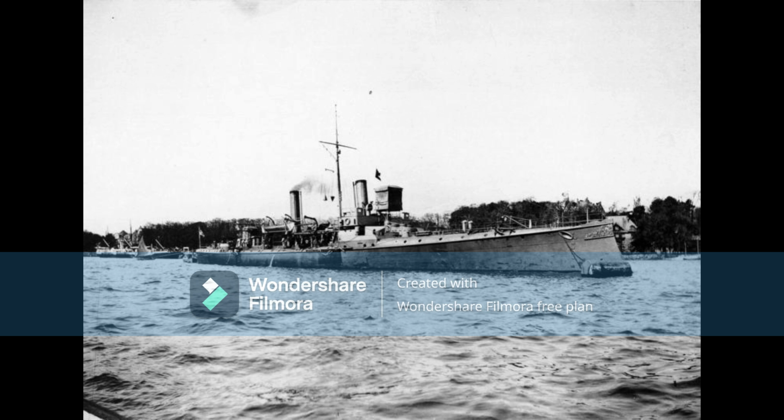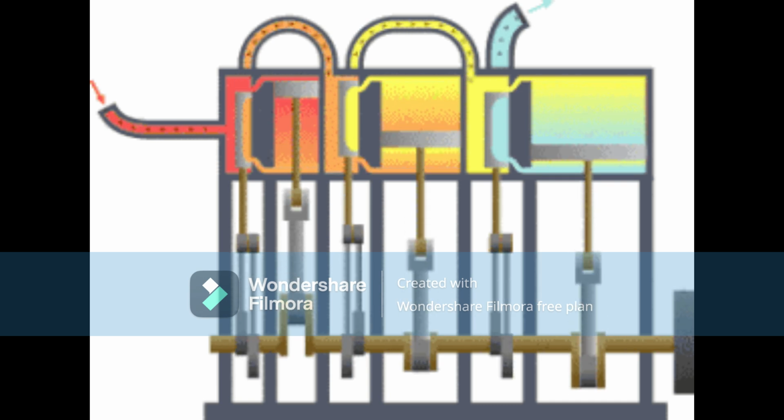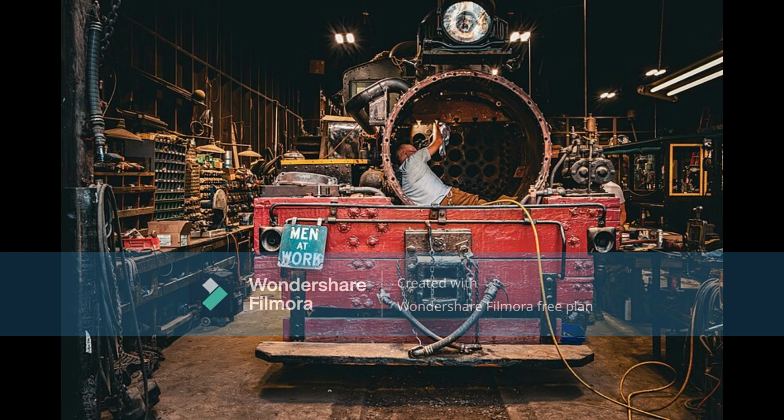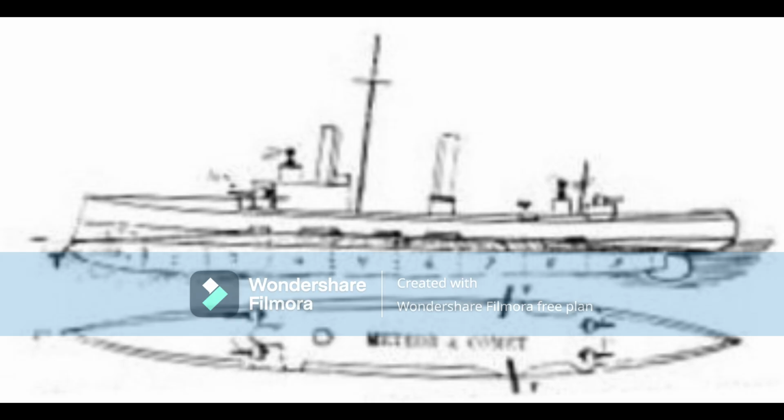These ships were, however, very maneuverable. Their metacentric height was 1 foot 4 inches. Their propulsion system consisted of 2 vertical 3-cylinder triple expansion engines that drove a pair of 9 feet 4 inches wide 3-bladed screw propellers. Steam for the engines was provided by 4 coal-fired locomotive boilers that were trunked into 2 funnels at the center line.